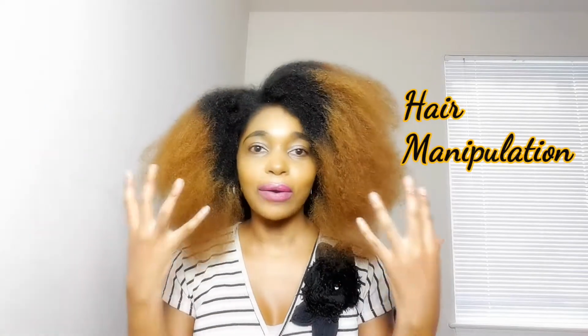Again, the reason why I love protective styling is because it's less hair manipulation, so I don't have my hands in my hair all the time, especially when washing my hair when I exercise. I know I gotta wash my hair because of dirt and sweat and all that stuff. But with the braids, I kind of wash my hair without having to touch my hair. I don't really touch my hair that much with the protective styling. And I love the braids.